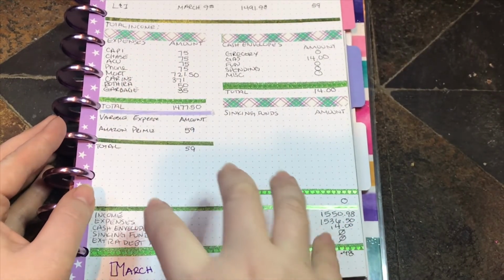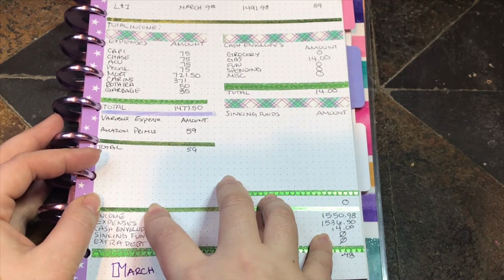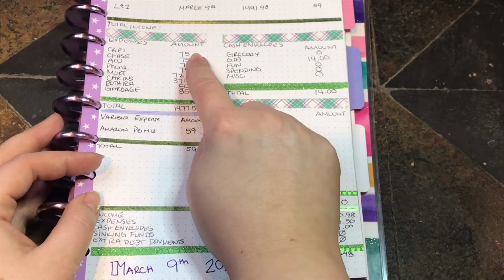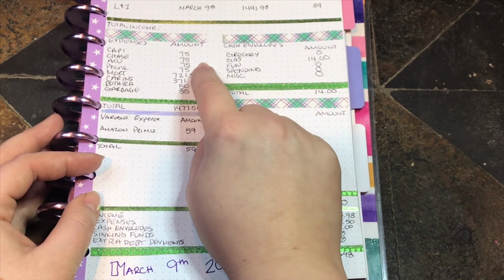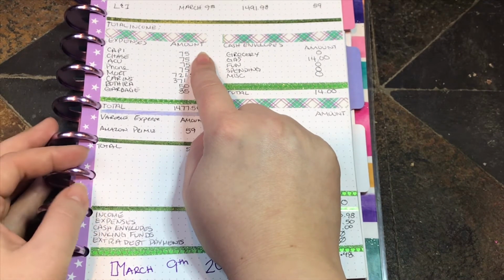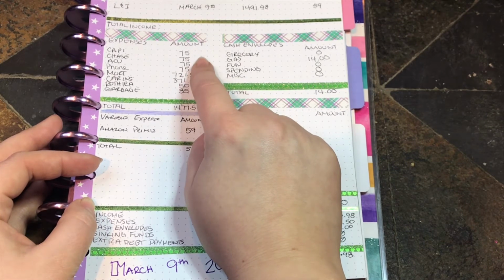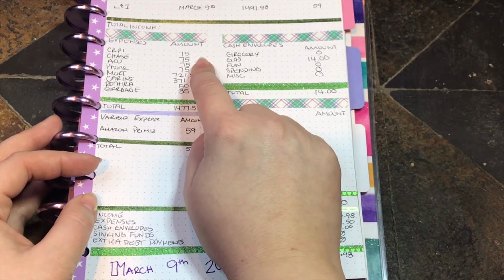So instead of just doing a $200 extra debt payment, I'm going to do $300 a month. Extra $250 towards Capital One till that's paid off, and an extra $50 towards Chase. Now I could put that extra $50 towards Capital One and get paid off sooner, but I like seeing the Chase number go down as well.